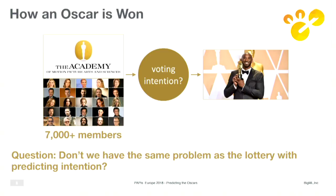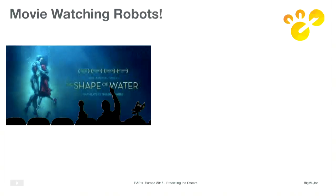Well, what if we build movie-watching robots? I know somebody out there is thinking about this. This is how we'll do it. We'll program robots to record audio and video. Okay, there's the Mystery Science Theater 3000, if you don't know that reference.